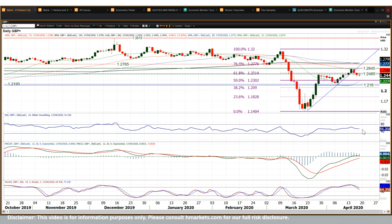RSI just hanging on to 50, MACD lines rolling over at neutral. So at best you're neutral on cable, but again another decisive bear candle today, including a close below 2405, would really, I think, turn this into a bit of a corrective move back to 2160 again.